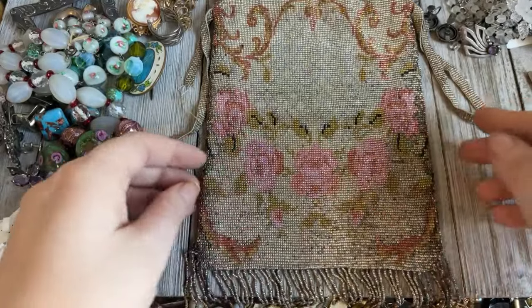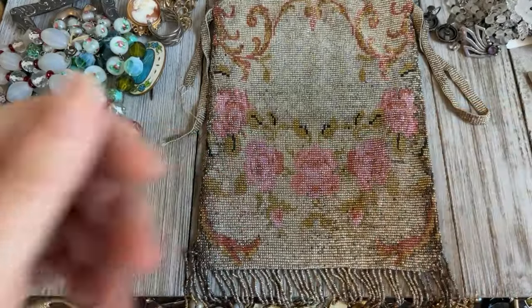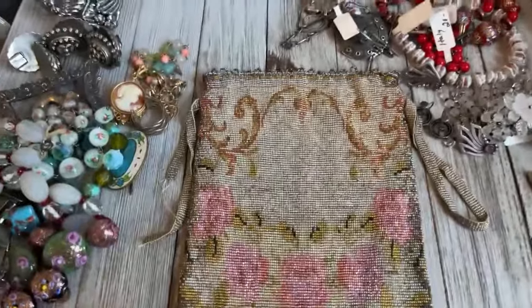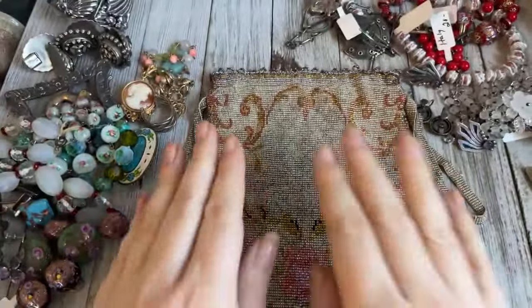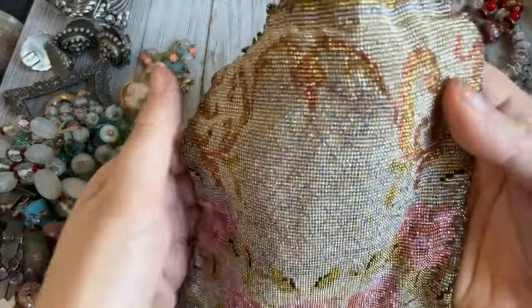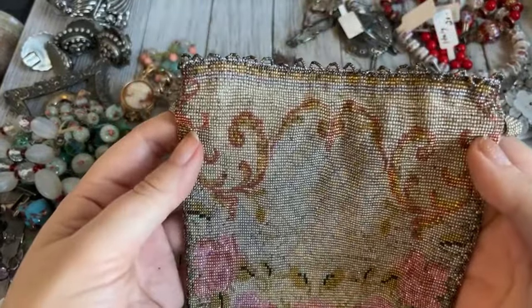Beautiful roses on the top. Woo, sorry. That was funny. The top has this beautiful scroll pattern. Sorry about that, guys. I'll have to see if I can cut that out.